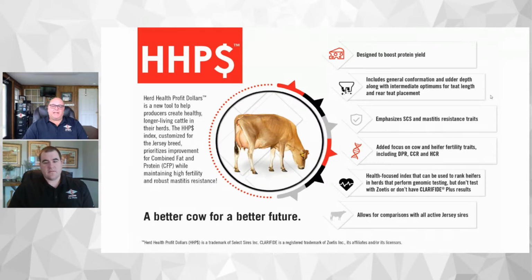But HHP has just the health traits that the Jersey breed really needs to focus on to try to keep the cow being the commercially viable option that she is, and we need her to continue to be. We've had a minor setback, Mark, in mastitis in the Jersey breed the last 10 years. So that was one of the reasons we brought this focus to the table. Yeah, and I think the saying at the bottom of that screen, a better cow for a better future, is for sure what we were trying to do with this index.